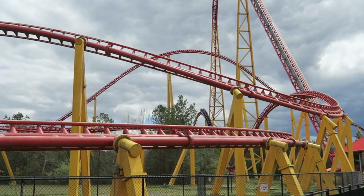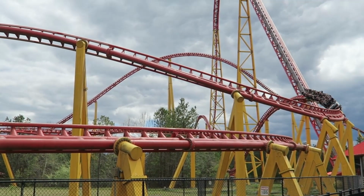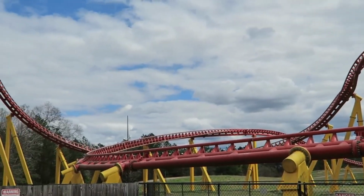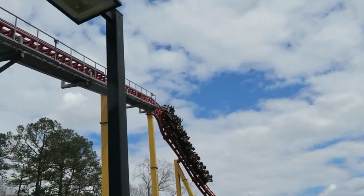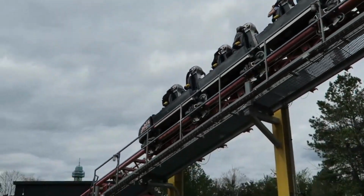Second, ride smoothness. This coaster is a relatively smooth ride for how much force the track and trains have to endure. However, there is a slight rattle during some of the turns, and some transitions are a bit jerky, so for the ride's smoothness, I-305 gets a 7.5 out of 10.